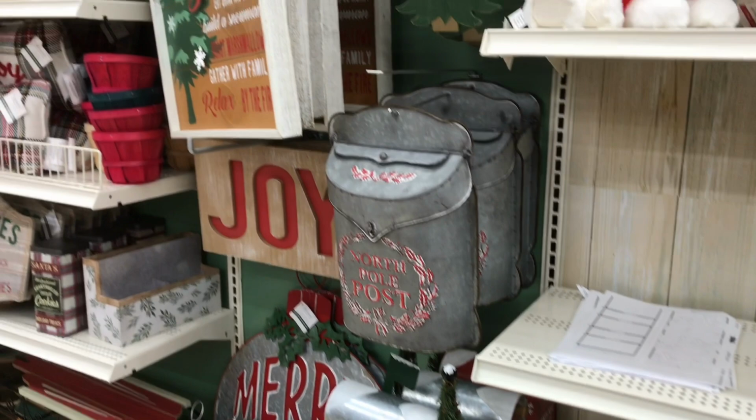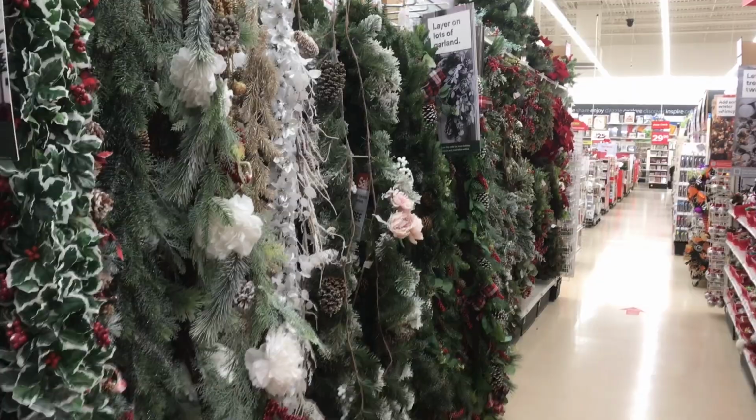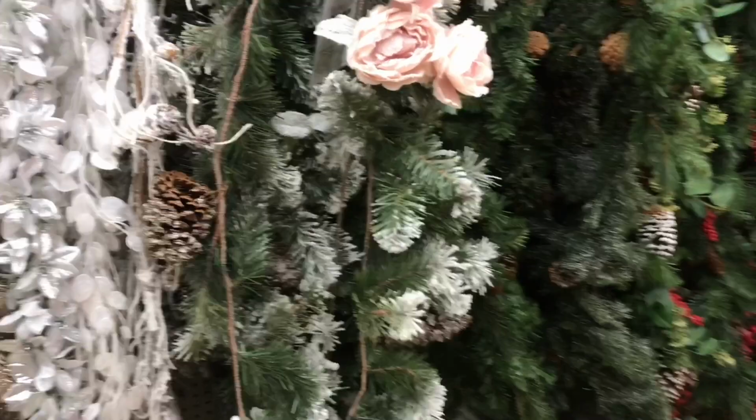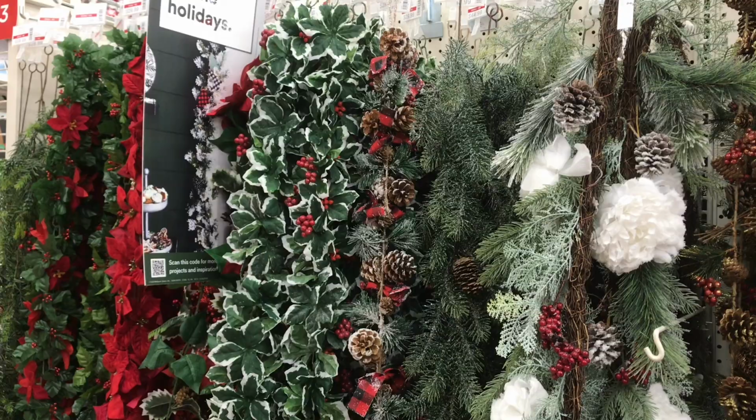Beautiful sign as well. The garland is pretty much, I think, in the same order. I'm going to have to wait till it goes on sale. I like the ones with the floral for some reason, but I'm not sure where I would put it in my house, to be honest. I'd have to think about that. But I do like it. It's quite pretty.